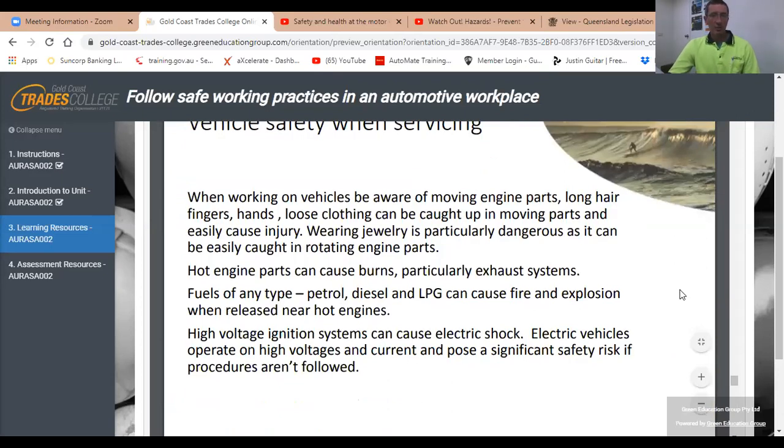Just on to a little bit more vehicle safety when servicing. When working on vehicles, be aware of moving engine parts. Long hair, fingers, hands, and loose clothing can all be caught up in moving parts and can easily cause injury. Wearing jewelry is particularly dangerous. It can be easily caught in rotating engine parts.